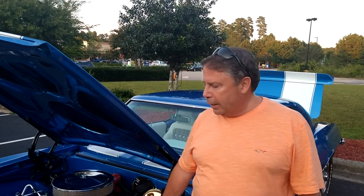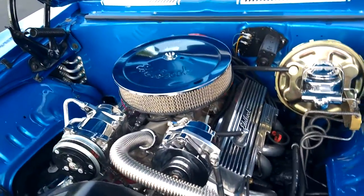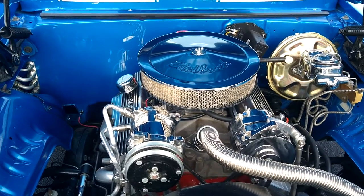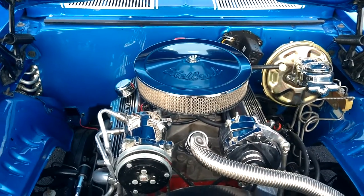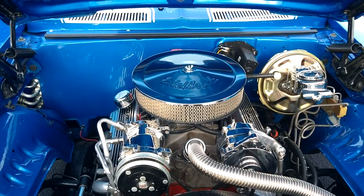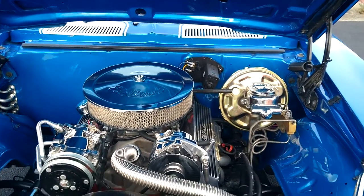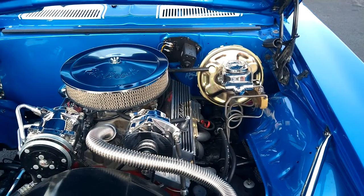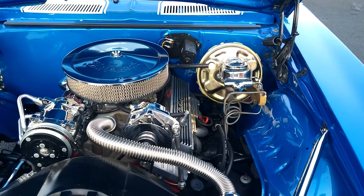This actually has, as you can tell, a lot of chrome on it. This has air conditioning. That's a Vintage Air unit? That is a Vintage Air unit, yes, sir. They make one for the 69 Camaro. I've actually got all disc brakes all the way around. It has a brand new exhaust system. These are Hedman headers that are on it.